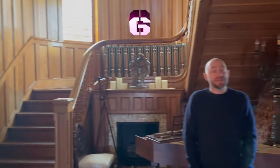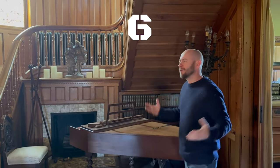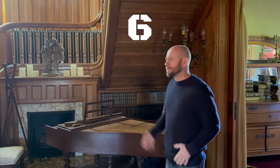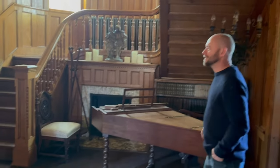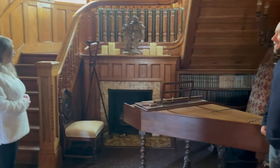So this is space 6. This is the foyer. What we call the bottom of the stairs, the foyer. This was moved in recently. This did not belong to the house. We're bringing things in.